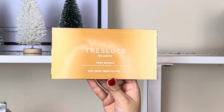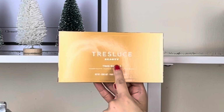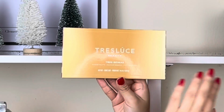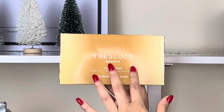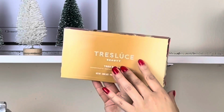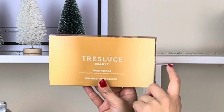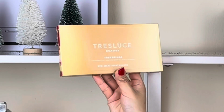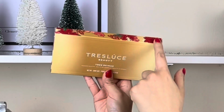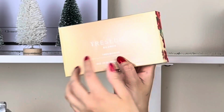Here is the package of TRESLUCE Beauty. It's called Tres Reinas, which means the 3 queens. It's a shadow palette. It's gold. I love how it looks. It's so beautiful with this gold and white letters, and at the edges we have this Christmas flower, which is called, oh my god, I don't remember the name in English. In Spanish it is called Noche Buenas, but in English it is called poinsettias. Now I remember. So we have all these poinsettias around the box, which is beautiful.